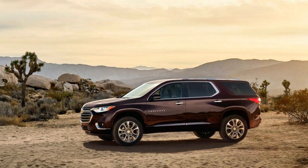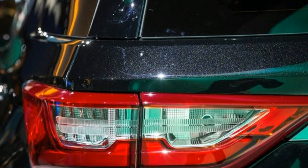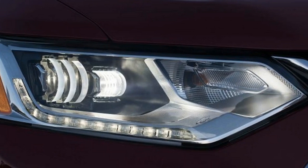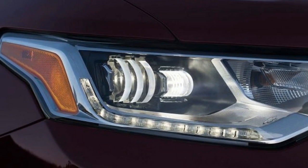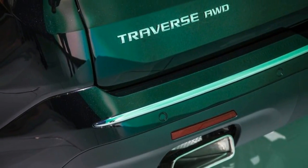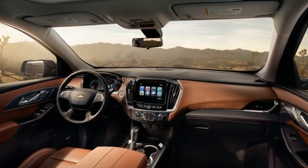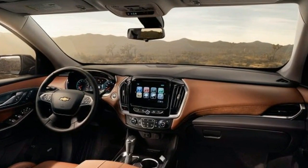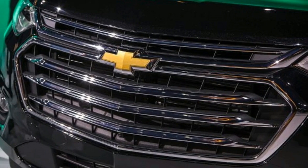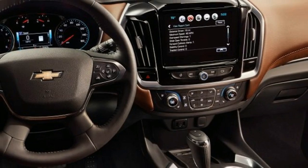The new Traverse is undiminished in size, with a wheelbase that's 2 inches longer than that of its predecessor and a full 8 inches longer than the new Acadia's, though it still shares its basic architecture with the GMC. This pays dividends for passengers. Chevrolet claims that the new Traverse provides more headroom and legroom for the second and third row riders. Impressive, considering that the outgoing Traverse already had one of the most spacious cabins in its class.